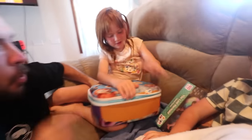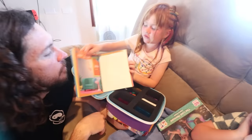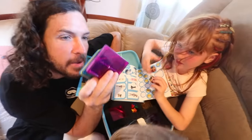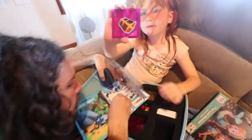It has one game from all of our cartoons. And then we have the stickers in here. So you put the treasure chests on and you put all the stickers on these pieces right here. Do you guys have these, the magnetiles? So then you can put everything on those, like look.